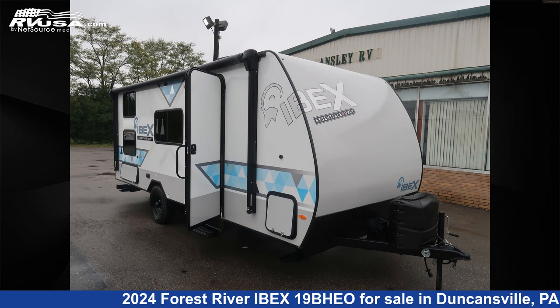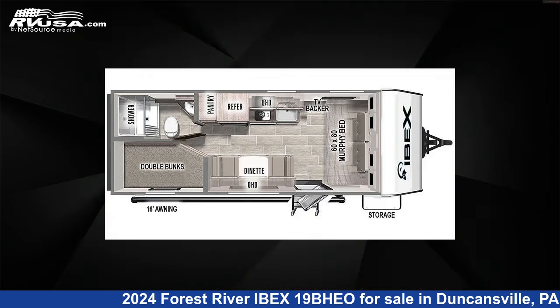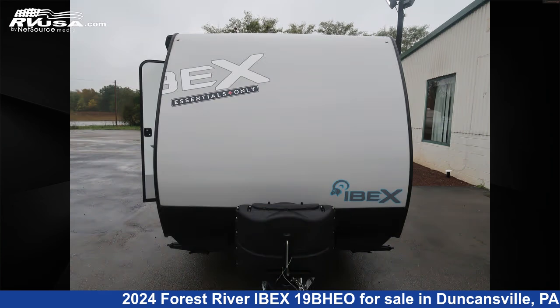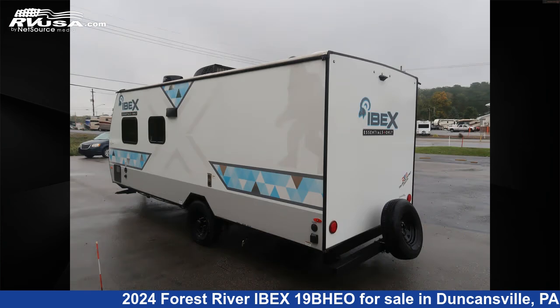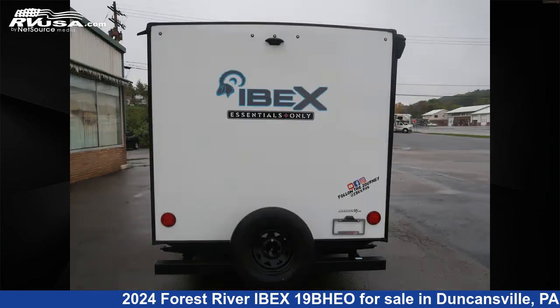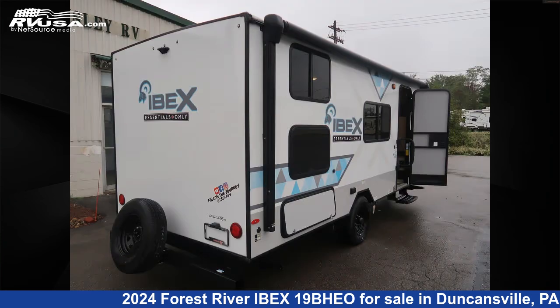This 2024 Forest River IBEX 19 BHEO is a travel trailer RV. It is located in Duncansville, Pennsylvania, 16635 and is offered for sale by Ansley RV. Click the link in the video description to visit RVUSA.com and see more photos as well as the current price.